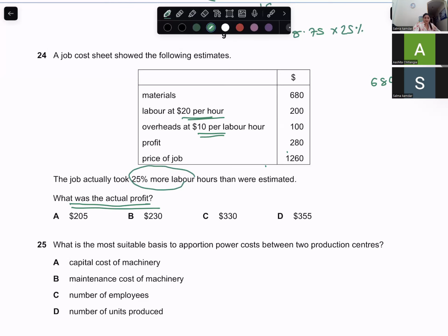We have labor at 20 per hour and we thought it would take 10 hours, but 25% more. So 10 into 125%, it took 12.5 hours. So labor would be 12.5 hours into 20, which is 250. Overheads would be 12.5 hours into 10, which is 125.